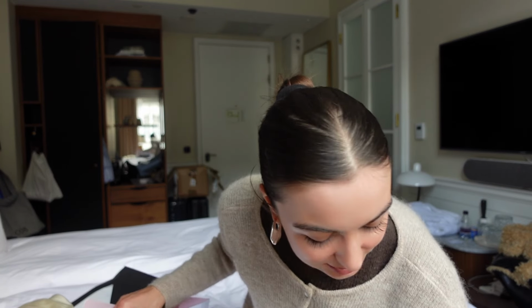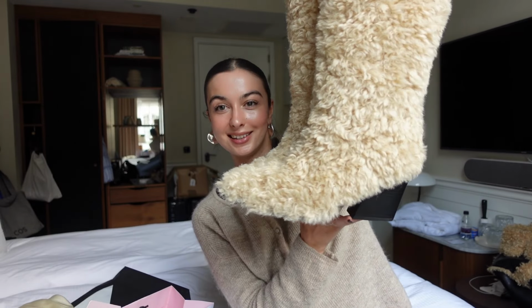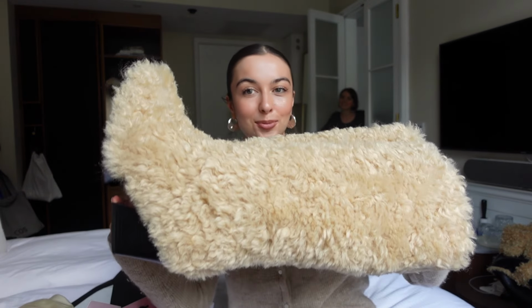And then look at these boots that Mary received. How cool are these? They're so fun. I hope I can style them as well. You will. I will.